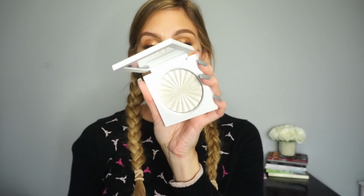So also in there, I tried a new highlighter. This is from Ofra, and this is a collaboration with Nikkietutorials. This is in Cloud 9. So this is what the highlight looks like. It's a very pretty highlight. I like the new Ofra packaging. Definitely the highlighters are kind of more on the bulkier side, which might not be great for storage. But if that's not something you worry about, then no big deal.